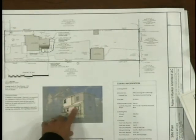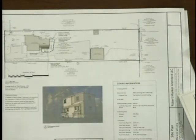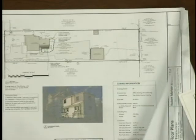While we're here, this is a little sketch of what that addition on the back would look like, and that's for access from the rear parking area to the apartments.